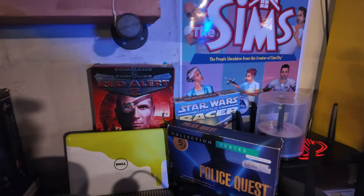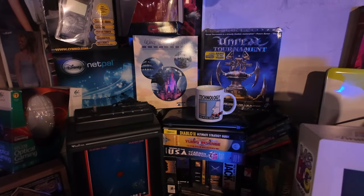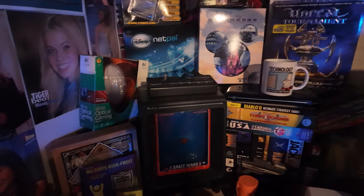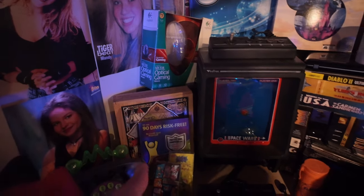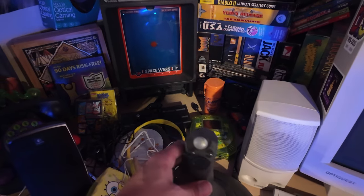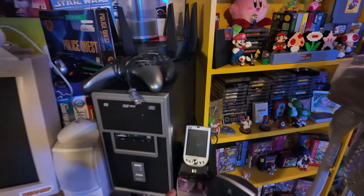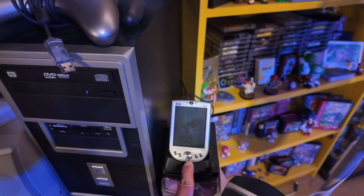We got old school laptops like the Nickelodeon edition right there. We got the Vectrex sitting back there, a bunch of different boxes from PC games. We got the AOL CD back there, some old school cassettes and stuff like that. We got this for Microsoft Flight Simulator if I want to play that. We got the old school Nickelodeon telephone. We got the Palm Pilot sitting over here. If I want to mess with that, that still works.